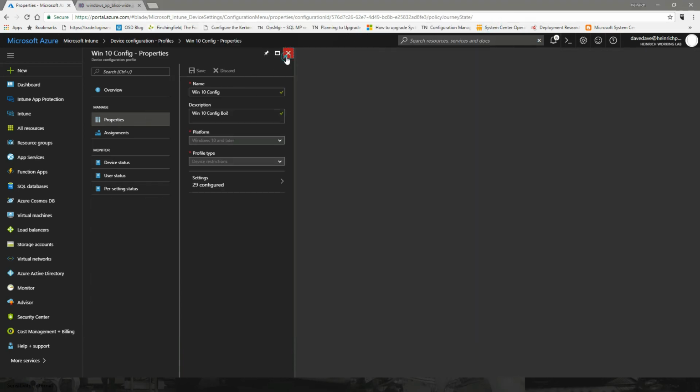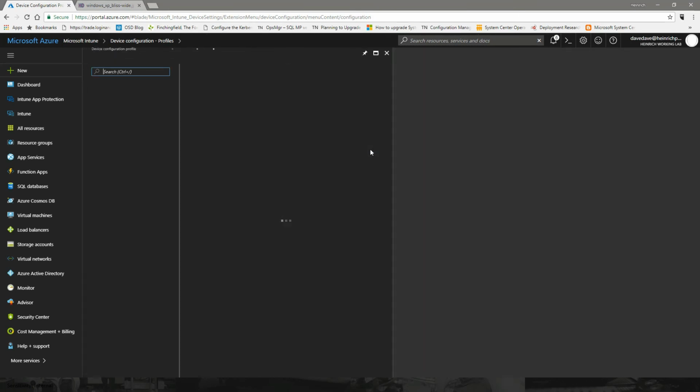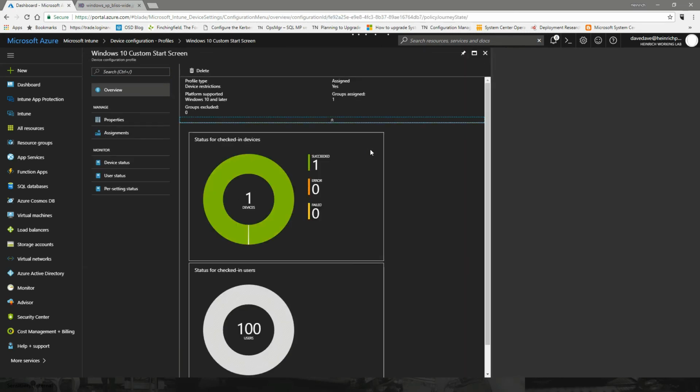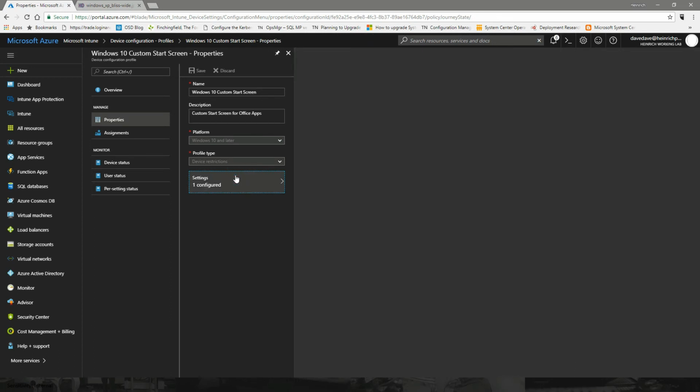Again, this is something that is borrowed predominantly from Windows 10. This custom Windows 10 start screen that we've put together is something that you would have done, probably, if you've ever done a Windows 10 rollout. It's basically capturing the start screen config, and it comes down in the form of an XML file. And this is what this looks like.